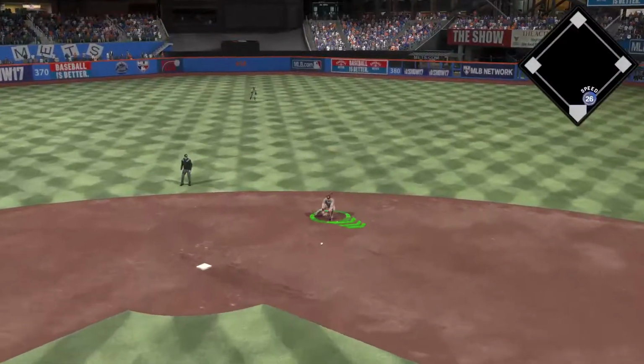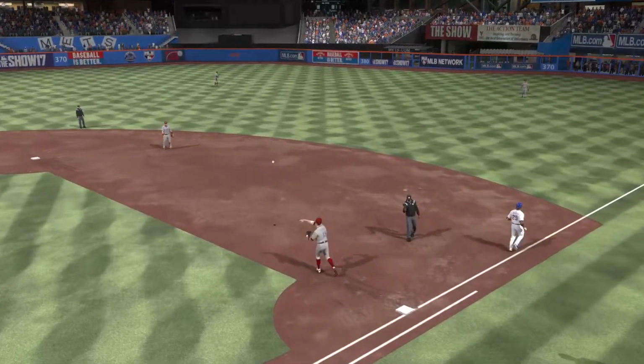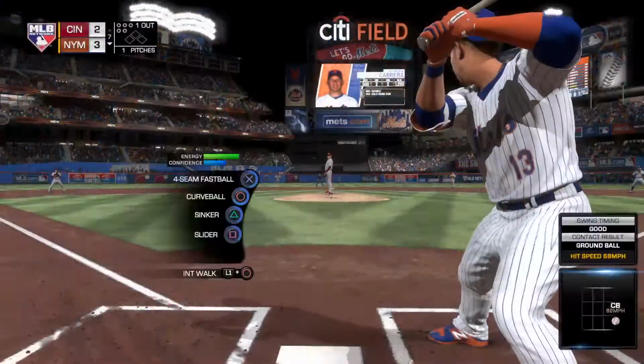Hit back up the middle. Fielded by Jeanette. A quick out, number 1. Here now is Miguel Cabrera. Already a home run and a double for him in this one.